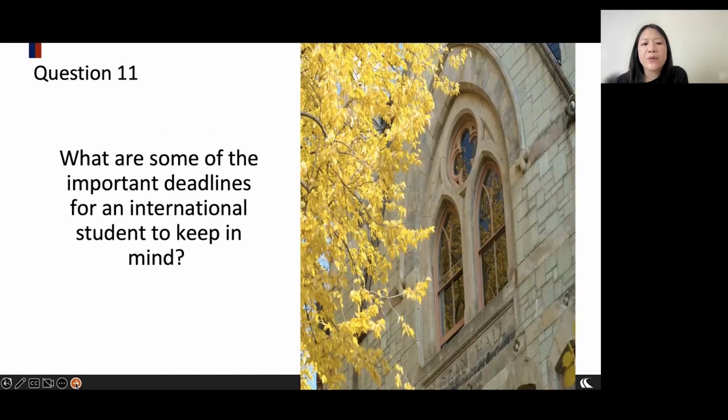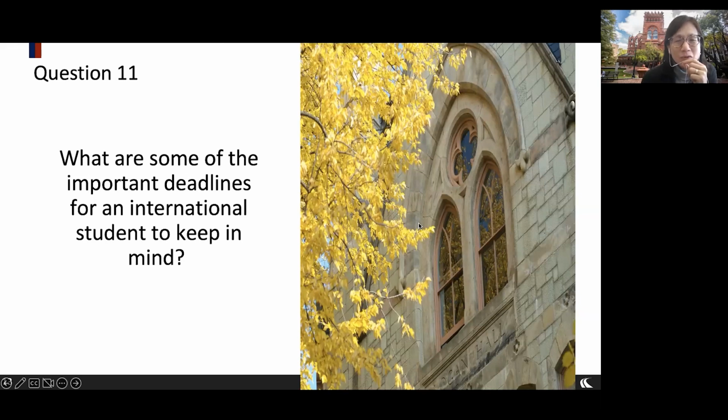Next question. What are some of the important deadlines for an international student to keep in mind? There are so many deadlines. Okay, so after you arrive at Penn, remember to do your new student check-in within 30 days. I think the majority, 99% of the students, know that and have already done that when you are here.